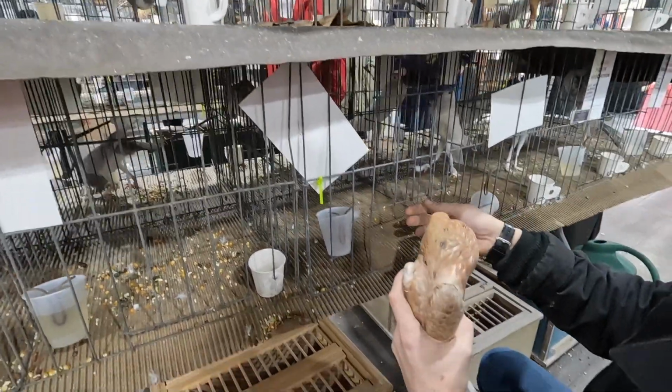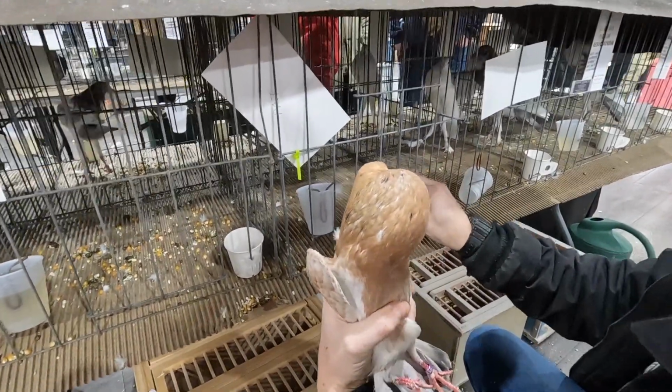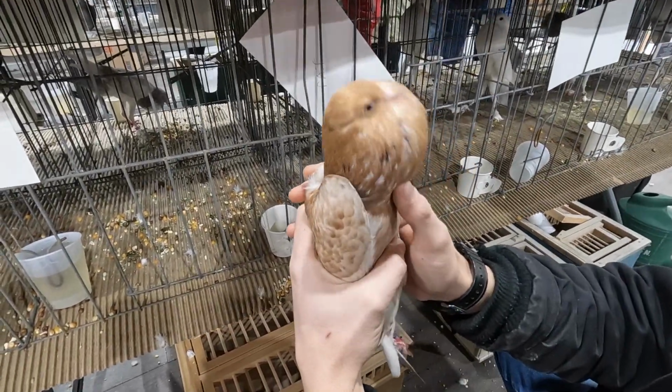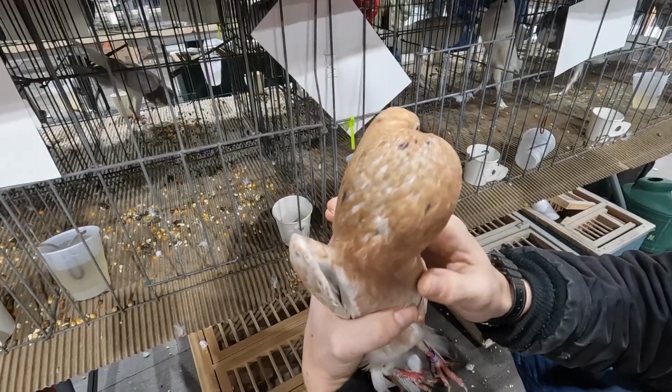This was the last day of the expo, so it was real cash and carry as far as the birds. That's an almond left, it's definitely an almond either way, in the exhibition cages.